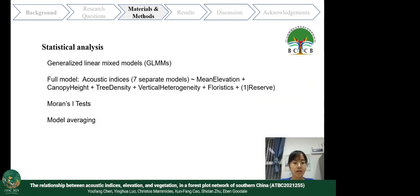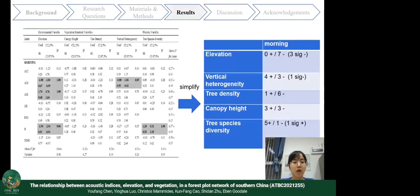We use a generalized linear mixed model. Here we show the full model, with acoustic index as the response variable. And then we use Moran's I test to check the spatial autocorrelation. After that, we use model averaging. This is our main results.